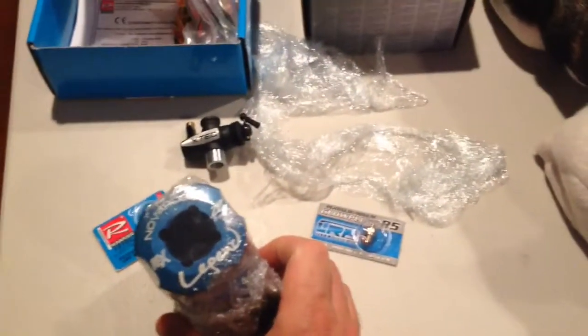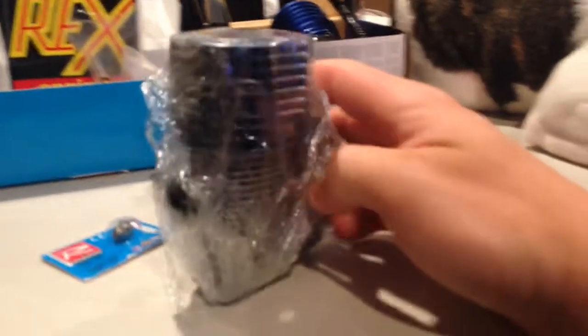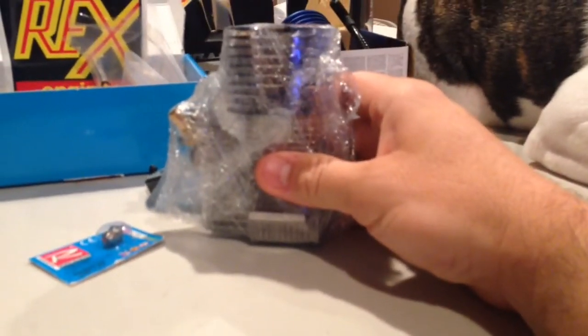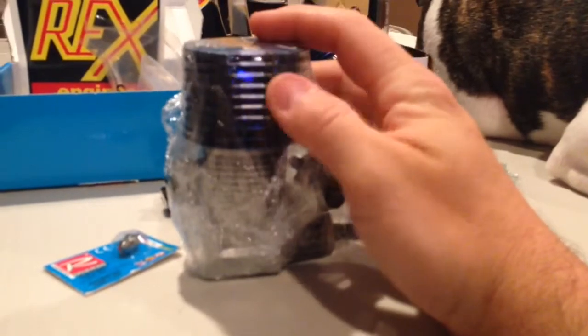Nice. Here's a Rex Legend. This is TNS's modded .288. If you guys go on his website, the Nitro Shop, you could check out the specs and his dyno sheets on this engine as well. 28.8. Let's unwrap it.